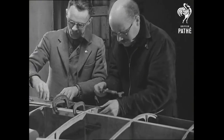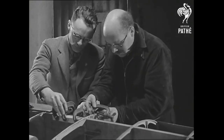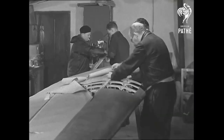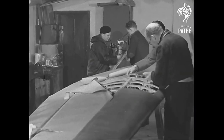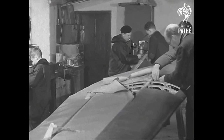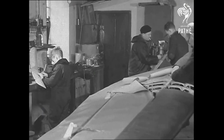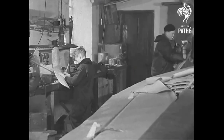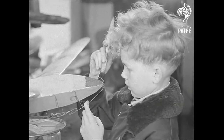As a change from flying, members rebuild broken machines in the club workshop. Yes, sailplanes sometimes do get broken, but the art of repairing them is taught at a very early age.